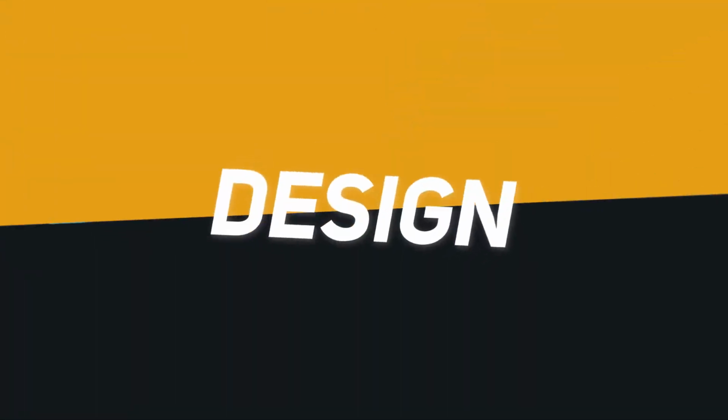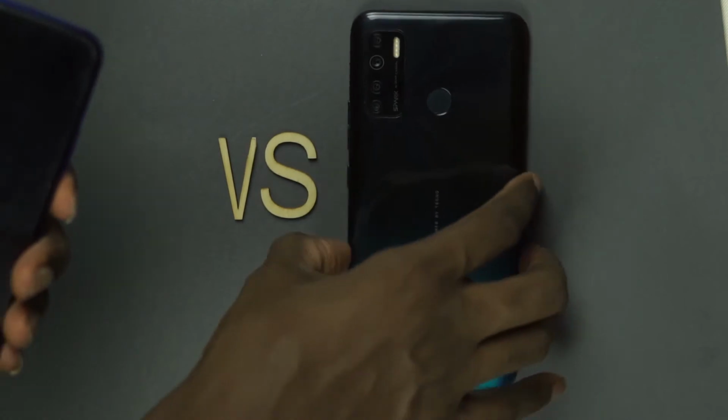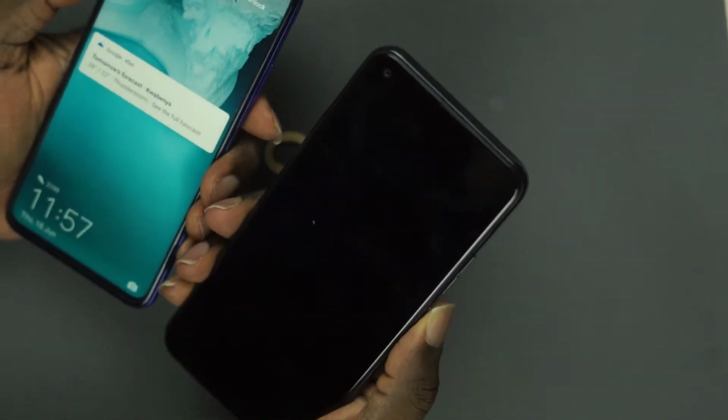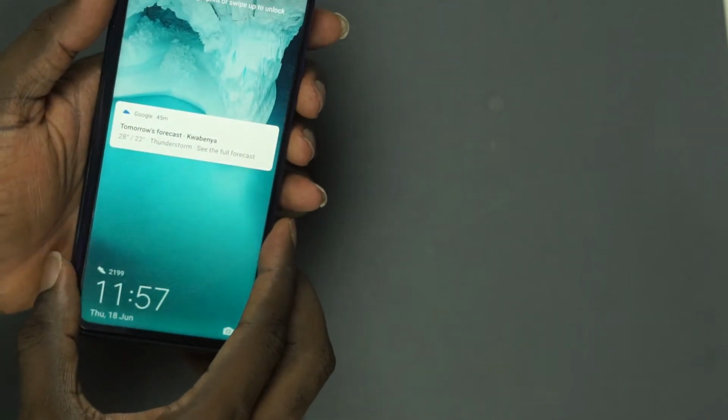Let's talk about the design. This phone is big, really big. It is 6.6 inches in size and comes with a fingerprint sensor at the back of the phone. One thing I noticed about the fingerprint sensor though is that because the phone is so big, it is quite difficult to reach if you do not have big hands.